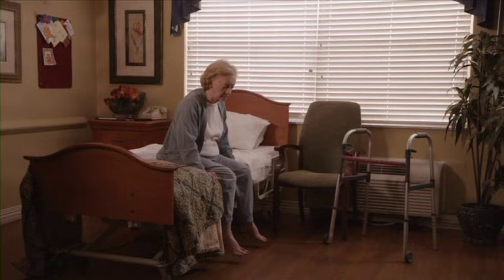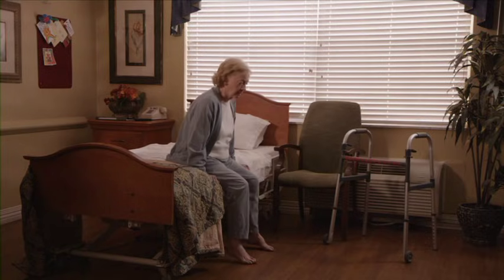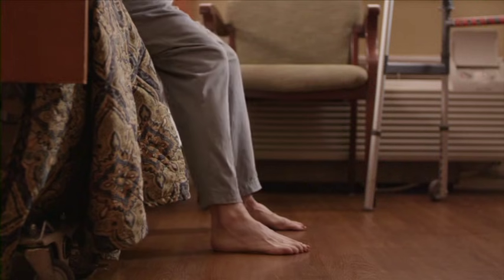It's understandable. She doesn't want to wait, either because she really has to go or because she's just plain embarrassed to ask for help. But when residents get up unassisted, the risks go way up.